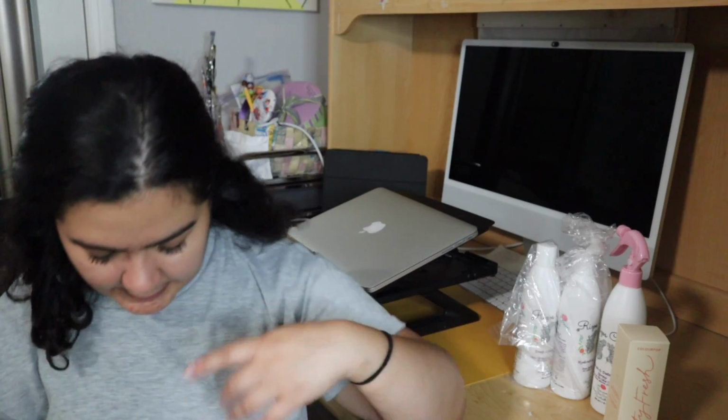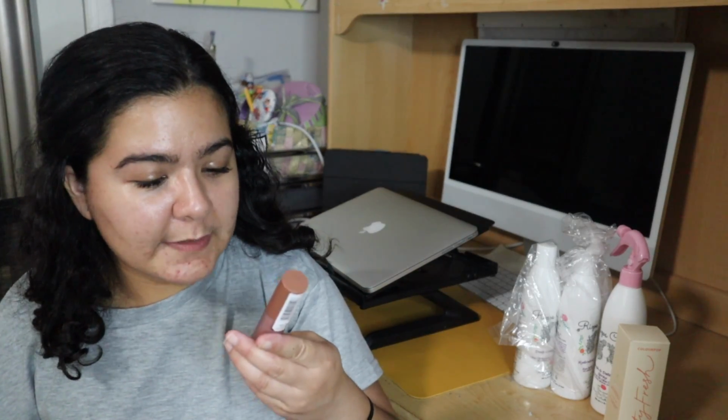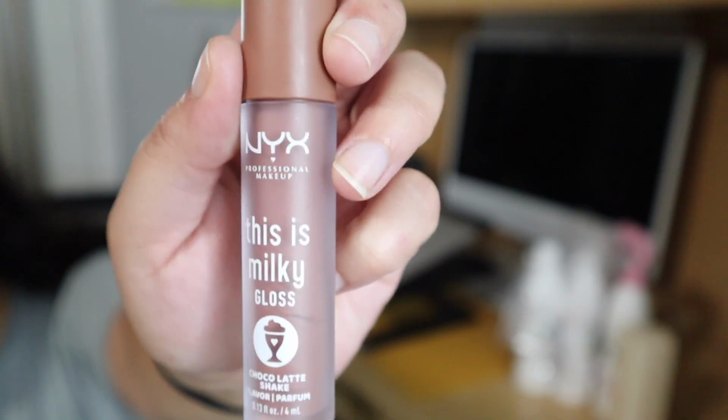Next thing is this NYX. This is Milky Gloss. No, it's sealed. Okay, good. I haven't tried any gloss recently, but I'm so excited to try this one as well.